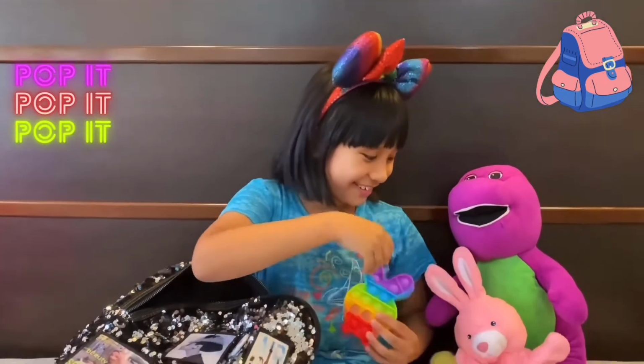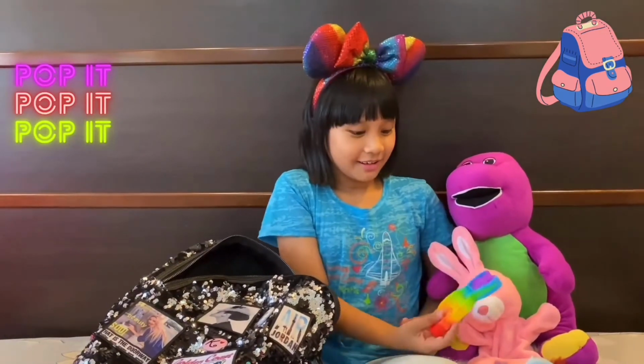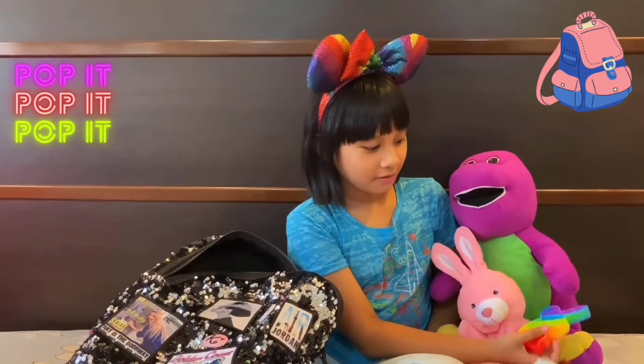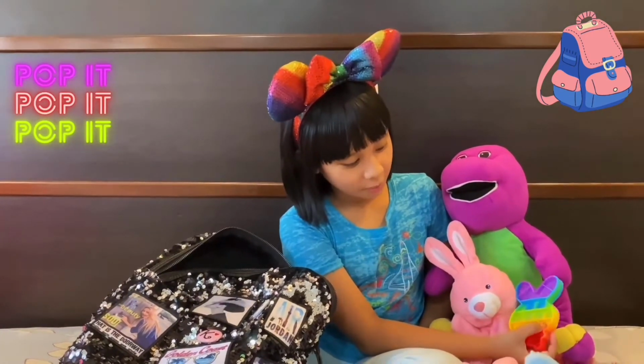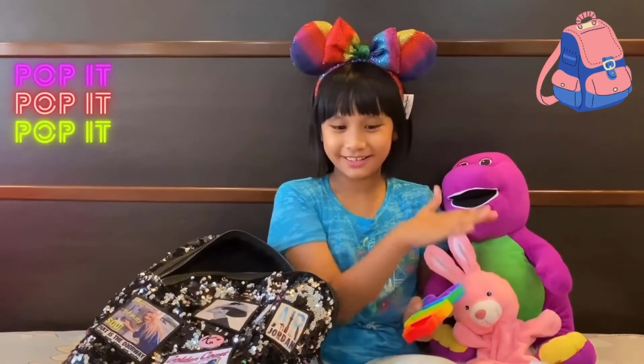And look, this is my best friend Skill. Skill also loves other friends, but she also likes her own kind of friends. He's a very nice bunny.